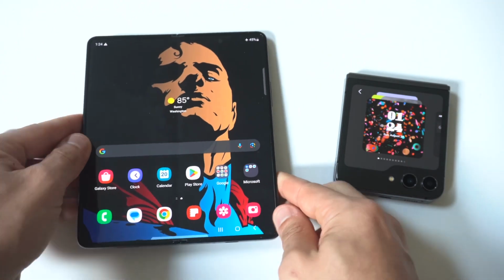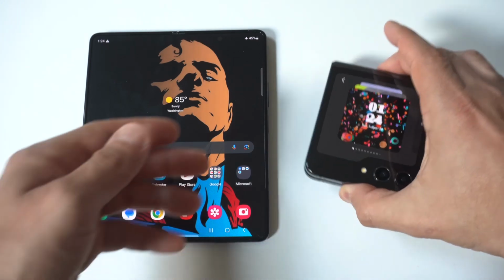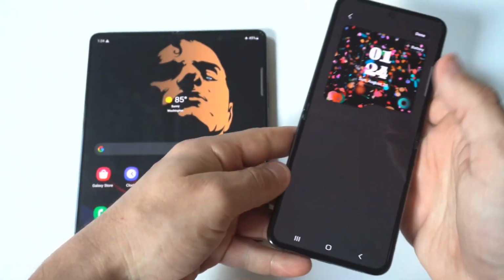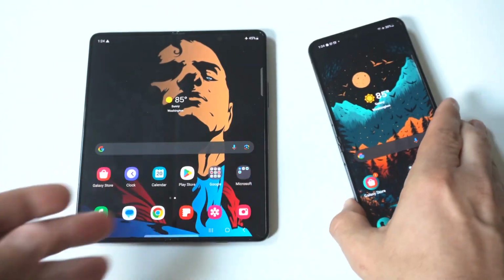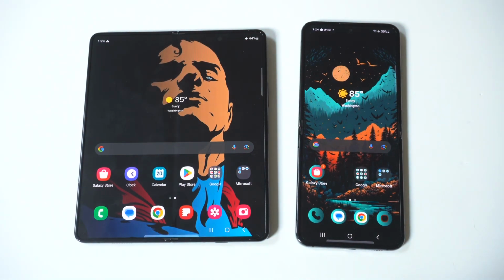And lastly, I would say the weight might also become an issue for some people. The Z Fold 5 is actually a really heavy phone. I was kind of surprised. Now, I think it's lighter than last year's Z Fold 4, but carrying this phone around is pretty, I mean, it's got some beef to it. Let's just put it that way.